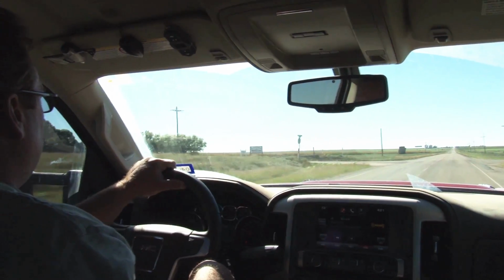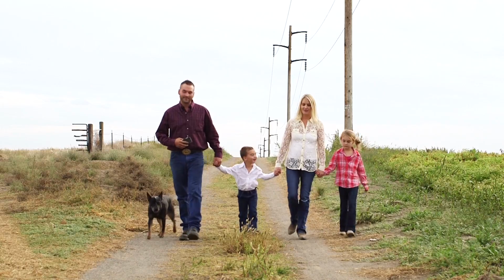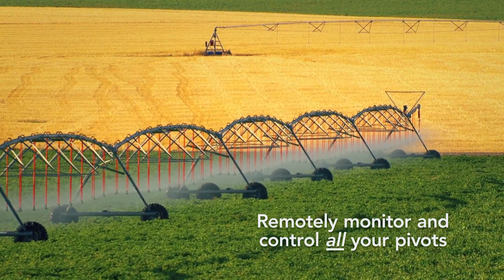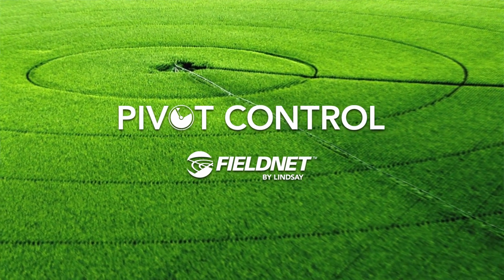What if it took you only seconds to check your entire irrigation system, making your life easier and your operation more efficient? What if you could add remote monitoring and control to all of your pivots? Well, now you can with the new Pivot Control from FieldNET.